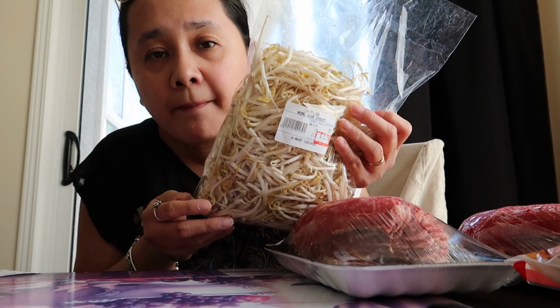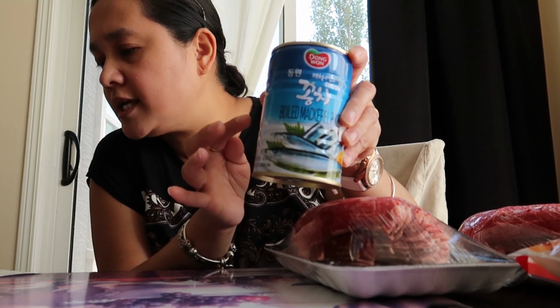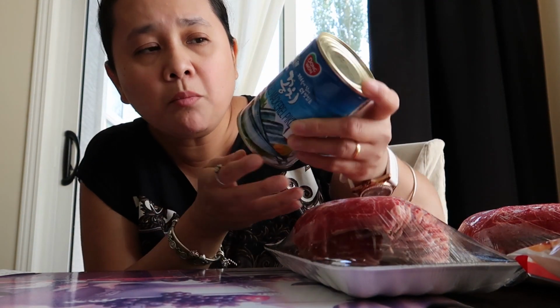And then, bumili din ako ng mung beans kasi I wanna make, ang tawag dito, lumpiang toge. Okay, so ito, $1.79 itong ganito karami. So, not bad eh. And then, I also found the recipe for mackerel na may kimchi. So, I got this canned mackerel. This guy is, magkano ba siya? It's $4.99. So, mukhang marami naman eh, kasi nakakita na ako sa YouTube nito. They open this can and marami-rami na rin siya.